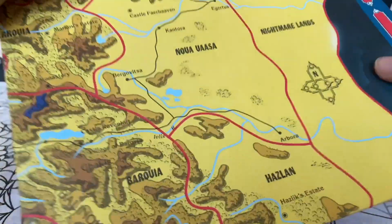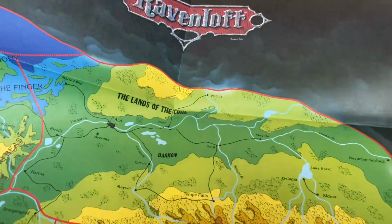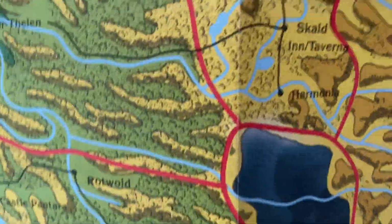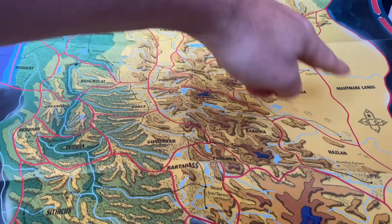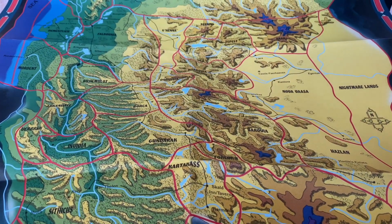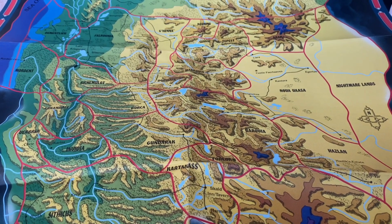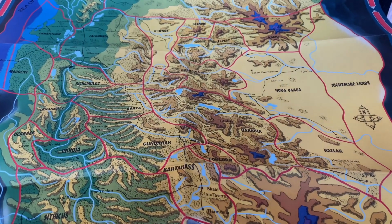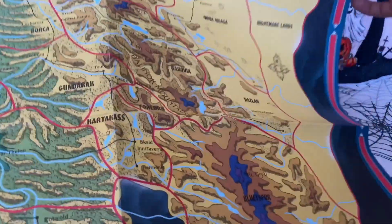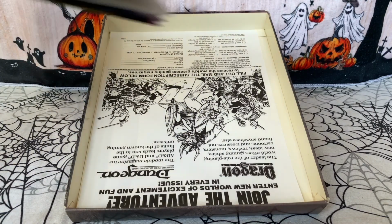What's this one? So this one looks like a map of the core lands of Ravenloft. So all the different realms prior to the Grand Conjunction, which happens at the end of the first run of quests they do, and then they mix it up for Ravenloft 2.0, still second edition, but mix it up for Ravenloft 2.0. So let's fold that up. What we got next?